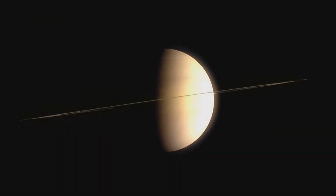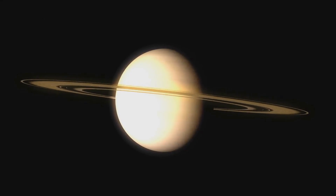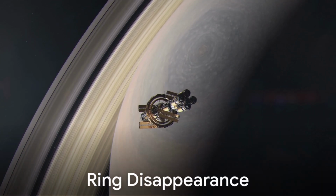The pieces in the rings are always bumping into each other, sometimes sticking together, sometimes breaking apart. It's like a never-ending cosmic game of bumper cars up there.